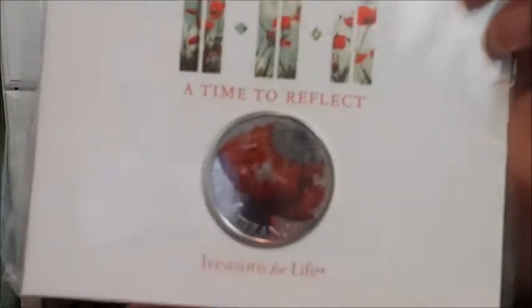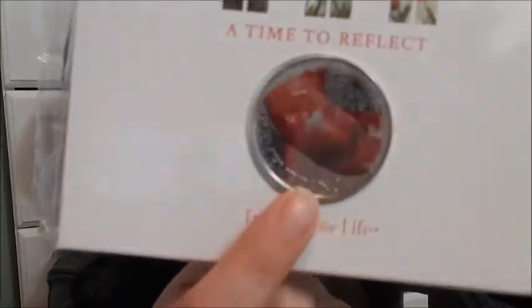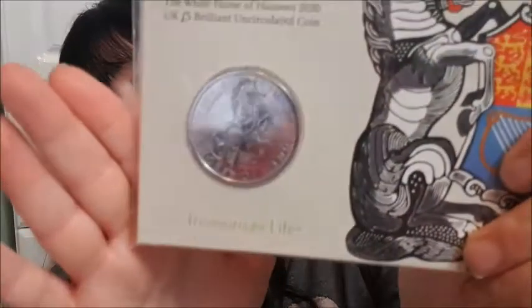This is all about Poppy Day, the Remembrance Day special coin here. And if you can see, the coin has actually got the poppy on, but it's coloured. A coin is usually just either gold or silver, but this has got red on it as well. I think it's just so pretty. So, yeah, I've got him some coins. Oh, and there's one more. Sorry, there's one more. This is the White Horse of Hanover coin as well.